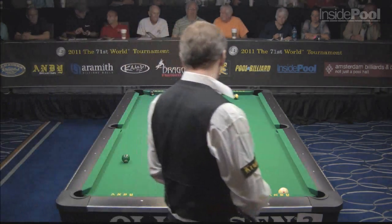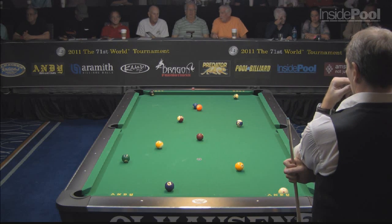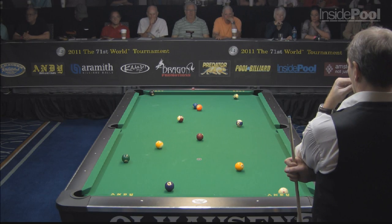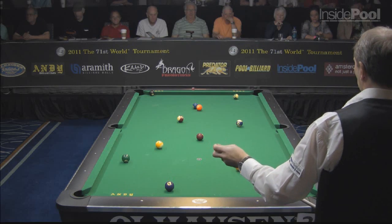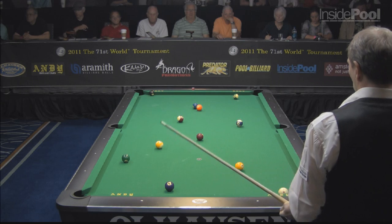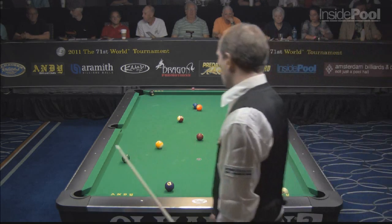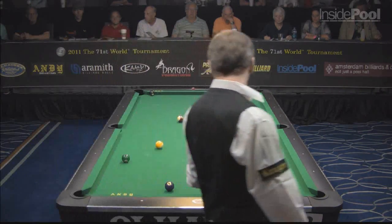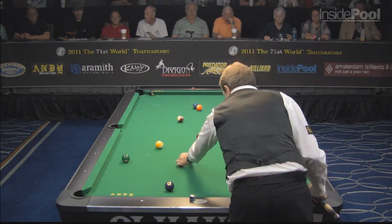What do you see? A wide open table and what else? Not a great break shot. I don't know. Maybe the 15. Or am I looking at it backwards? I think I am. No, wait a minute. Yeah, right.